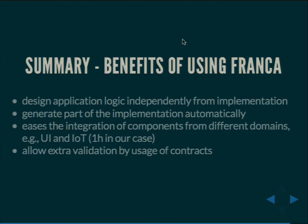Okay, so what are the overall benefits of this approach? You can design the interfaces first, which define the application logic for this example, and this can be done independently of the implementation. Part of the implementation can be generated, currently the communication between the browser part and the JavaScript server side. We could integrate the various components easily. When we met after preparing our subsystems, we could put it together in maybe one hour to get the whole example running. And we will also be able to add contracts to the interfaces to check if the communication between the various distributed parts of this IoT system is valid, or if there are any flaws in this.